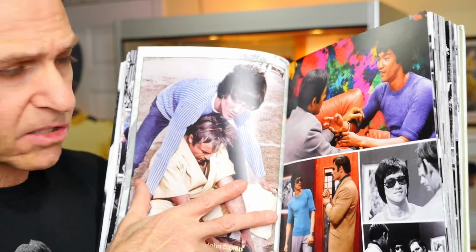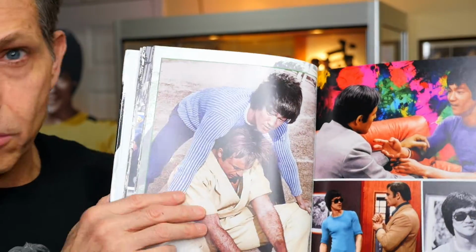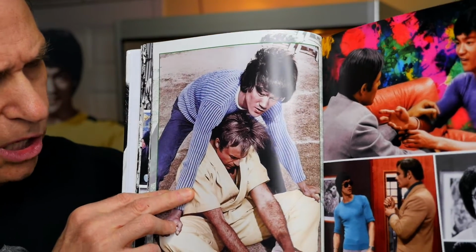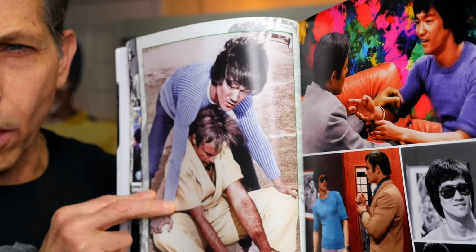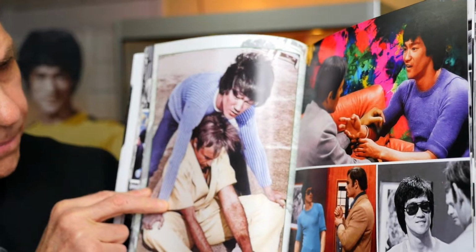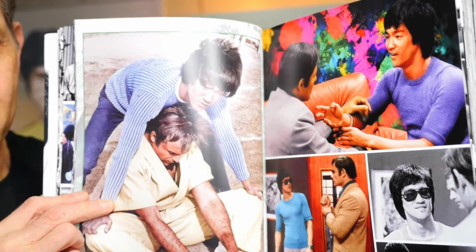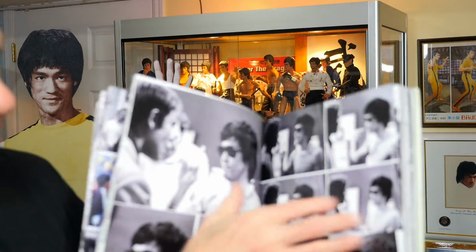John Saxon in his nice tan suit, probably discussing some scenes through the script. Here Bruce Lee is stretching out John Saxon in this nice color photo of Bruce and John. I heard John lacked flexibility, so as you can see, Bruce was always working with guys on the set to improve their martial arts skills, and in this case, John's flexibility, so he looks as good as he can in his fight scenes. And again, the book is just loaded with pictures.